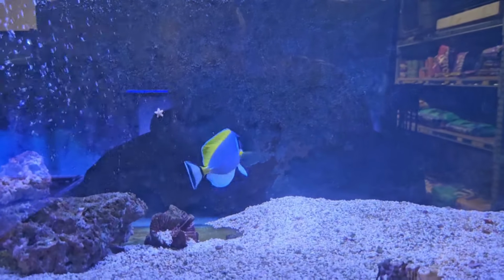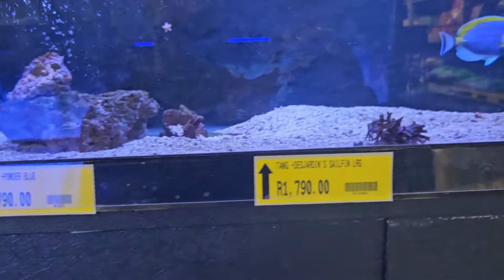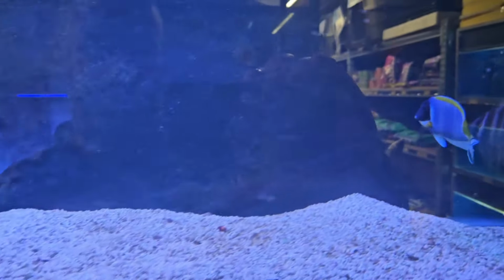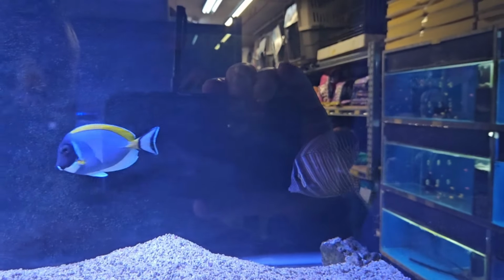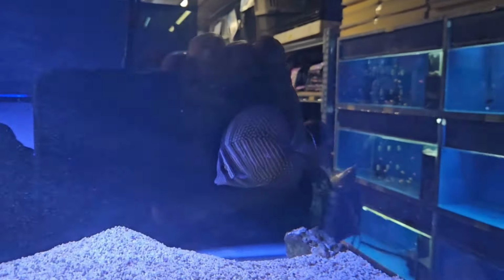And back to the marines, to the saltwater, seawater fish. There's a very nice looking powder blue tang. Beautiful fish. Very nice, and there's a sailfin tang, one with, well, as the name says, the high fins. Make sure they get some vegetable stuff.